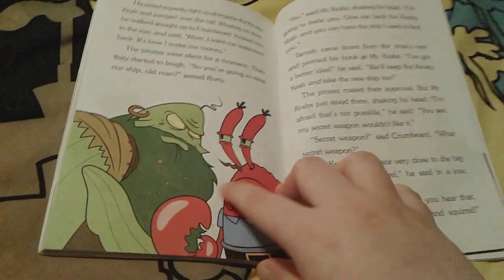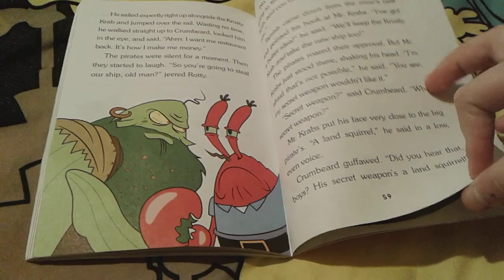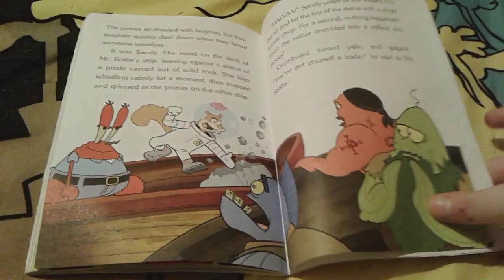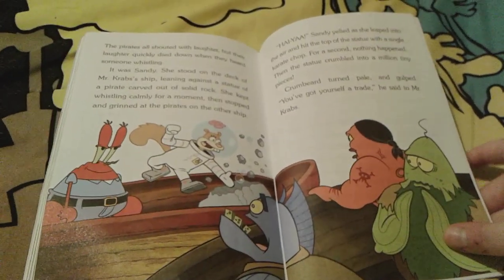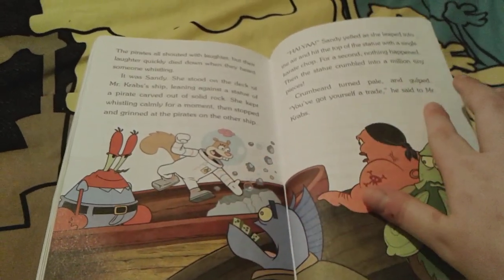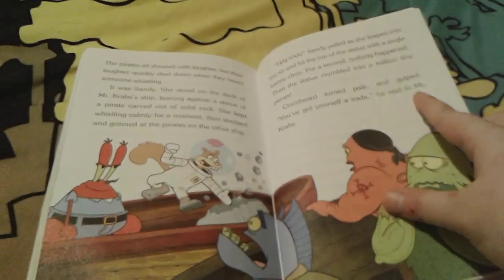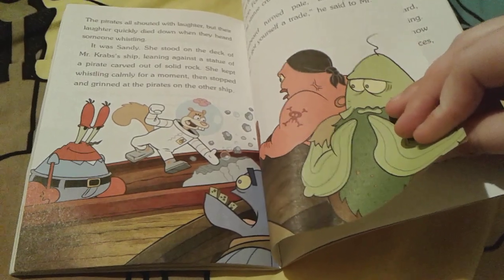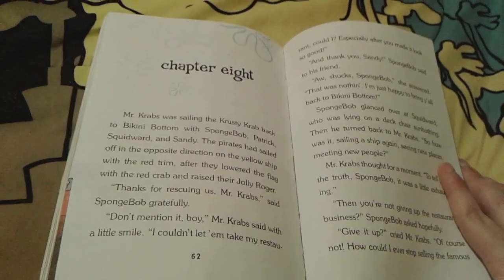And then Crumbbeard and Mr. Krabs sort of have a little fight. Well, actually, a land squirrel is the one who really fights. And obviously the land squirrel is Sandy. And there's like a little trade thing. And then the pirates leave, and now SpongeBob, Patrick, and Squidward are safe.